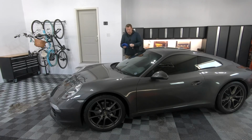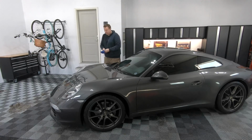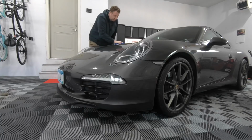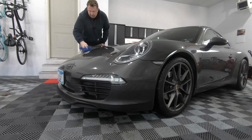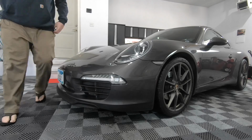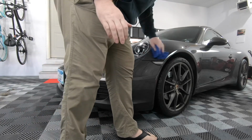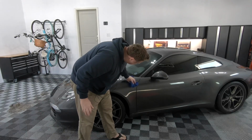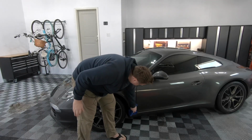I'll take a brand new towel now, and the areas that I cleaned, I'll go over them with a dry towel, because that makes sure there are no more marks there, but it also helps to bring out the shine. Part of what's in that product isn't just to clean, it's to actually bring a little bit of shine onto your car as well.